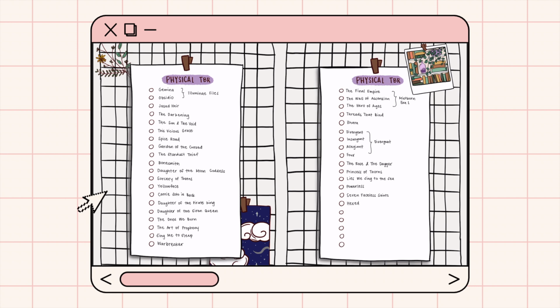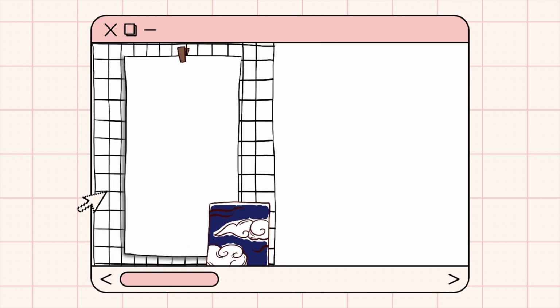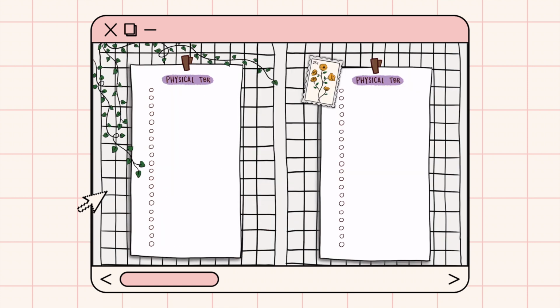And then moving on to my physical TBR page. Okay, I need like multiple of these pages. I have way too many books on my physical TBR. I'm actually not done filling it in. I just created this whole spread on Procreate and then I have this whole page that I haven't filled out. Pretty sure I'm gonna need at least one more page, but I can easily add that later. This is a good thing about having a digital reading journal: if I don't read all of the books on my physical TBR in 2024, I can just easily transfer these pages to my 2025 reading journal without having to recreate the whole thing.